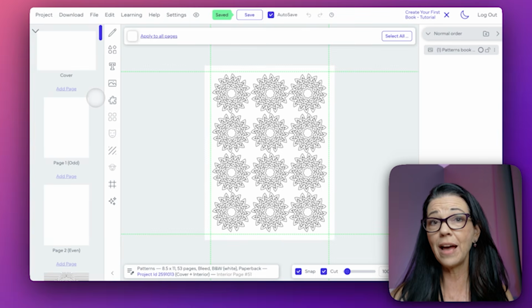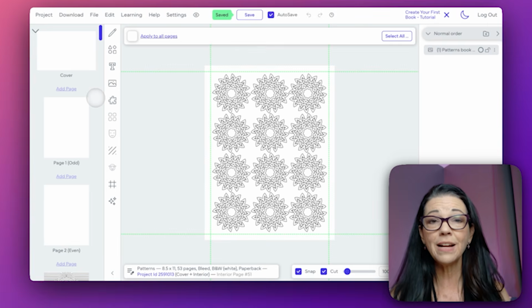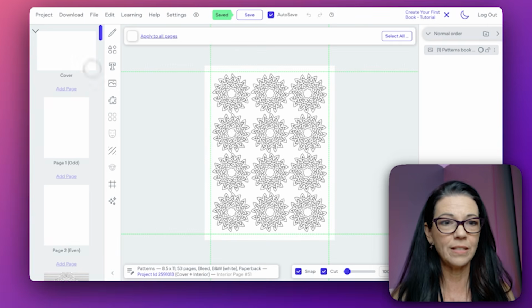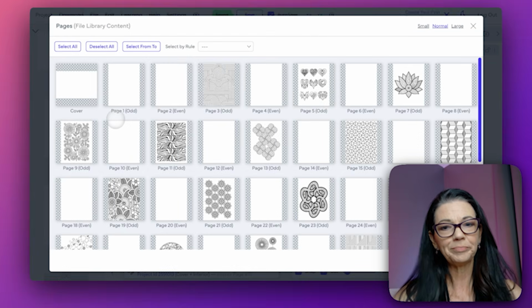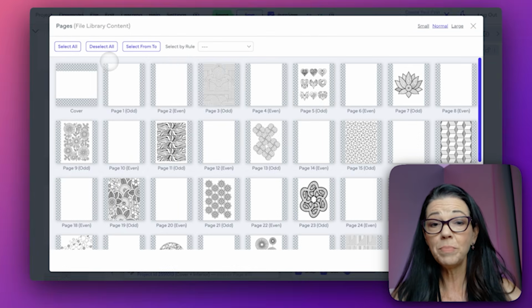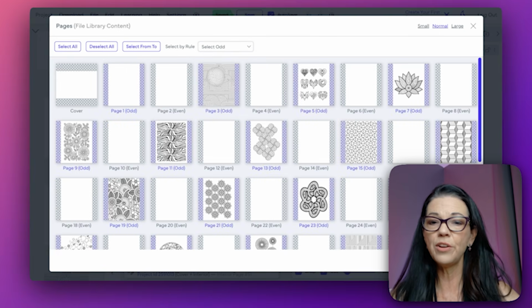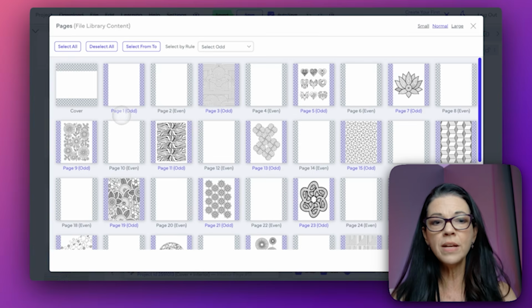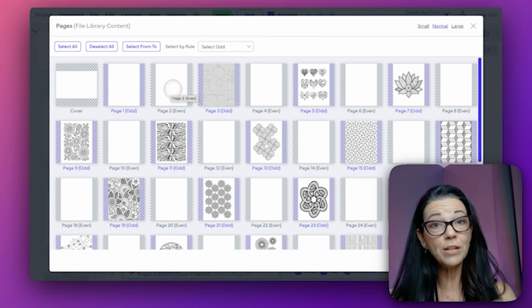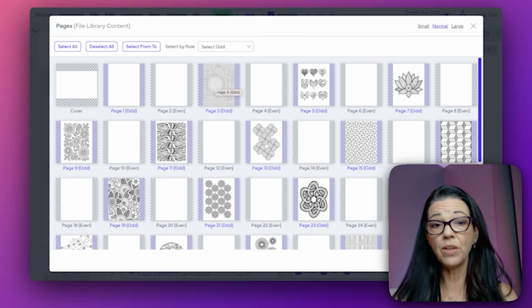Now I need to upload that particular PDF, which I did, into BookBolt, and I'm going to now place it onto all of the pages. Here I'm going to right click, use folder as page template, and then I want it all to be on the odd pages. So I'm going to select all the odd. You can see I already have it here. This is the cover, and then this is page 1, where my title and copyright's going to be. Nothing on page 2 because that's the back. And then this is going to be page 3, so I know everything's going to be on the odd pages.